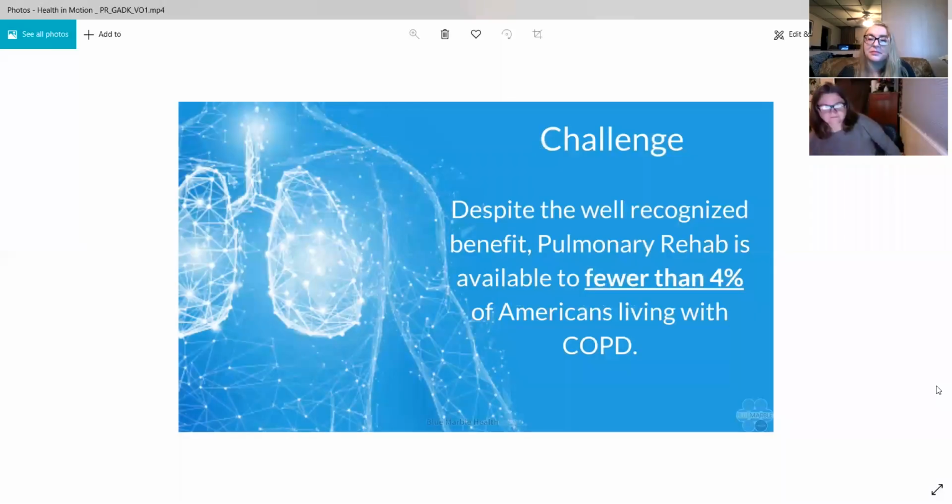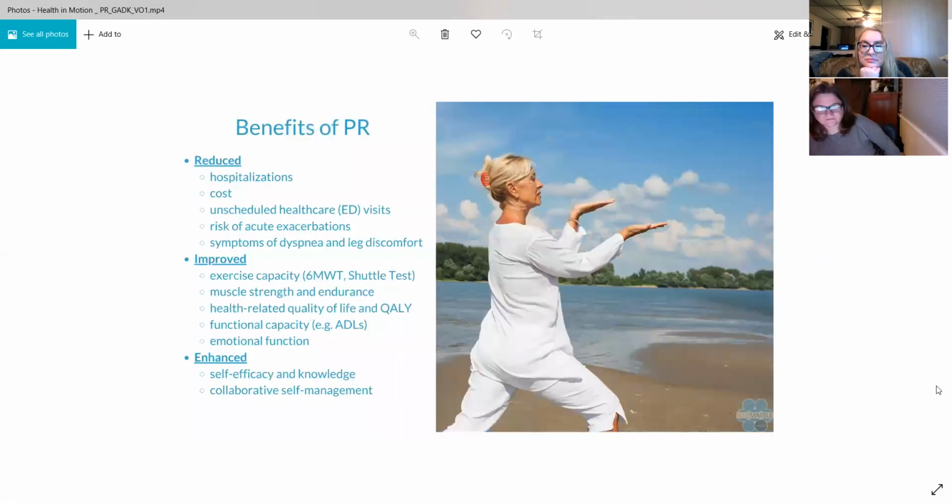Did you know that despite the well-recognized benefits, pulmonary rehab is available to fewer than 4% of Americans living with COPD? Let's put it another way. People who receive pulmonary rehab are healthier. They feel better. They go to the hospital less often. They have fewer exacerbations, and they have a better quality of life.